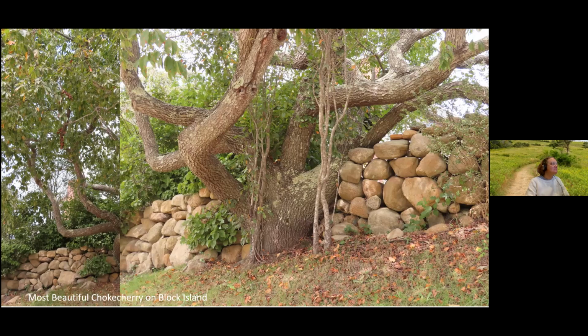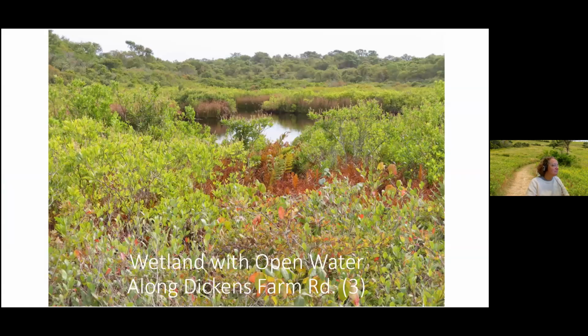And this must be one of the oldest ones around. So it's just a great, beautiful tree. And if you go on this walk, don't forget to notice it. We're still on the main sort of superhighway of dirt roads. It goes down the hill by that chokecherry, and it bears to the left. And it's hard to see unless you're really tall.